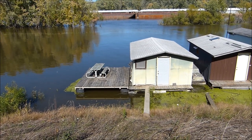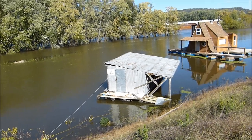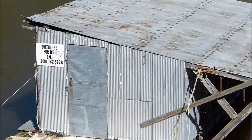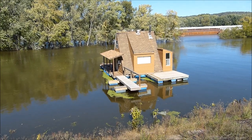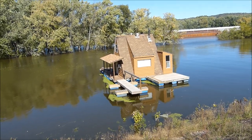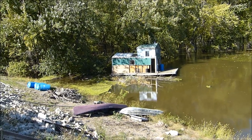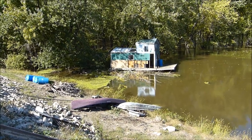Has a picnic table. Here's one for rent. Wow, this one's got to be like the Taj Mahal. Check that one out. Okay, stay away from this one. This one's got my name on it.